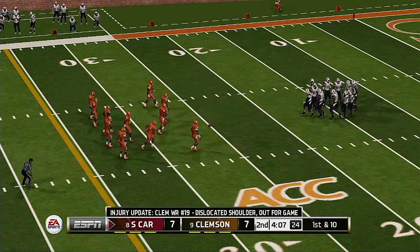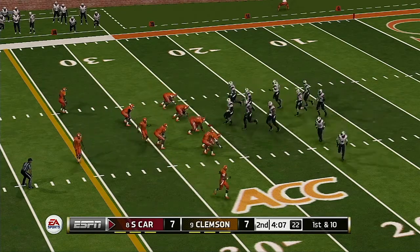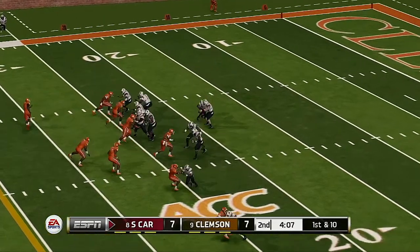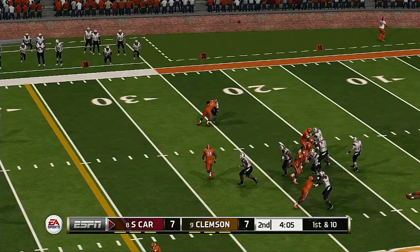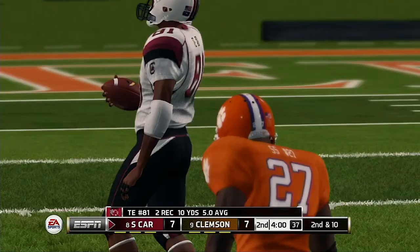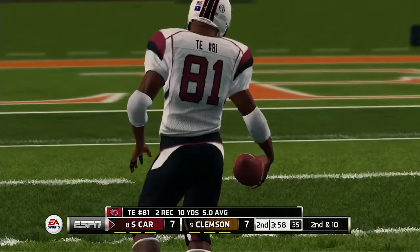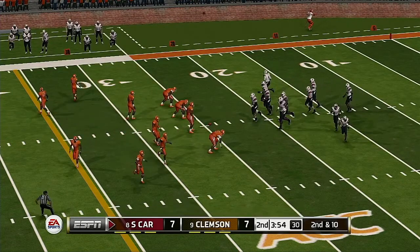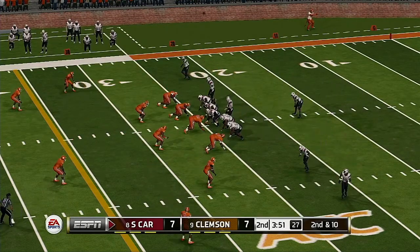This is the point in the game where you don't want to make any mistakes that give the other guys a reason to feel more confident going into halftime. The Tigers wide receiver had to leave the game earlier with that injury. And the word we're getting now, unlikely to see any further action in this one. That makes it second and ten, from their own 25-yard line, second down.